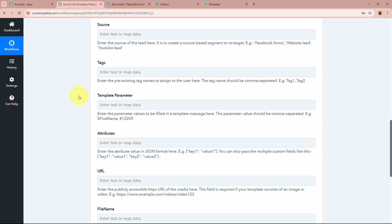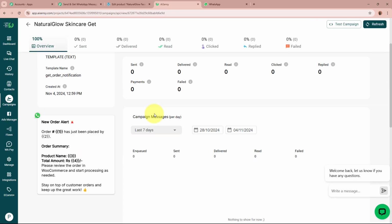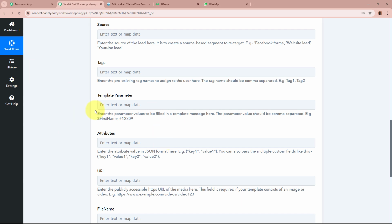I do not require the field, so I'm going to skip the part. For the template parameter, over here I've created 4 variables. You can see variable 1, 2, 3 and 4, and I'm going to enter the values of these variables in this field right over here.